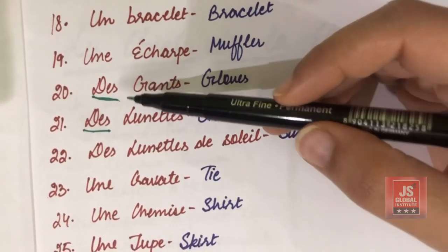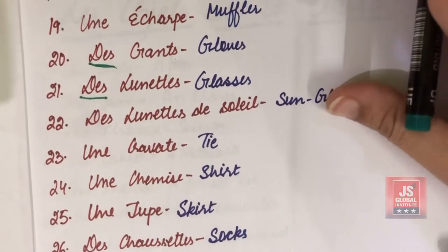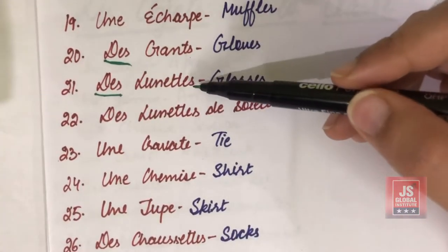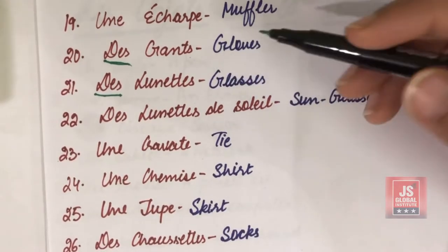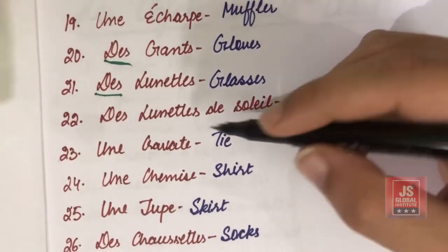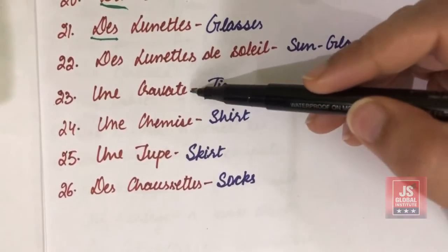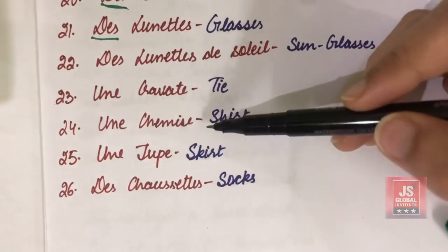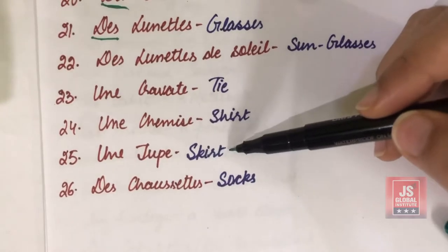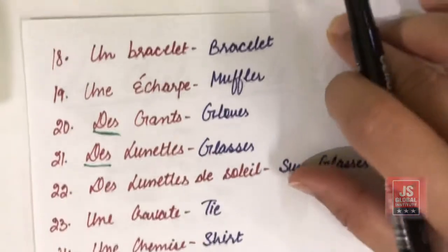Okay, similarly we say a pair of glasses, right? Which means basically our specs. Okay, so we call it des lunettes. Okay, for example, if we want to talk about sunglasses, we would say des lunettes de soleil, which means sunglasses. Okay, next is une cravate, which is tie, une chemise, which is shirt, une jupe, which is skirt, des chaussettes, which is socks.